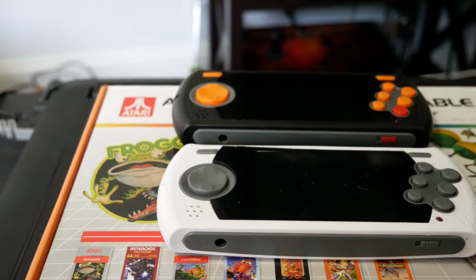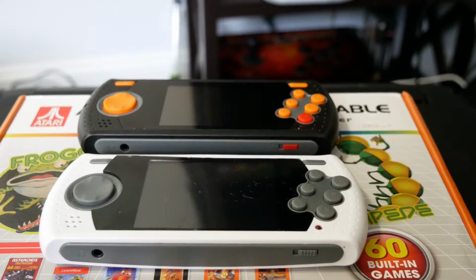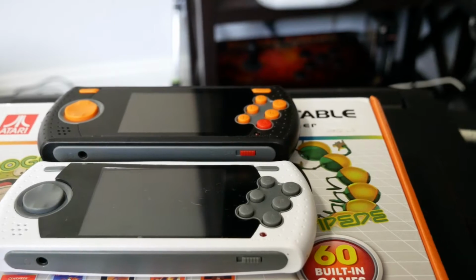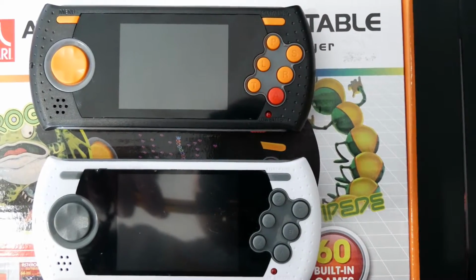So here's the Atari compared to the Sega Genesis portable. As you can see, the cases are pretty much exactly the same. The only real difference I see is the screen size of the Atari is a little bit smaller, and the texture of the D-pad I like better on the Atari because it doesn't have that weird texture to it.